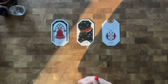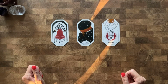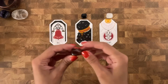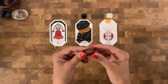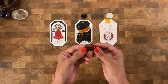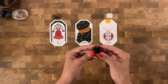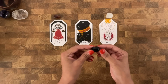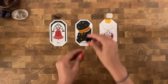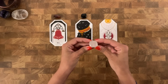All right, so these are the cards. If you prefer to pick your piles using your crystals, let me add these right now. There we go. So for pile number 1, you've got the Carnelian. For pile number 2, you've got the Onyx. And for pile number 3, you've got the Selenite.